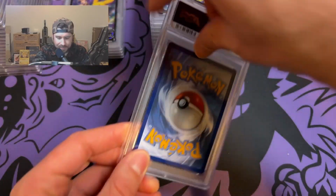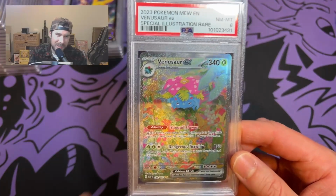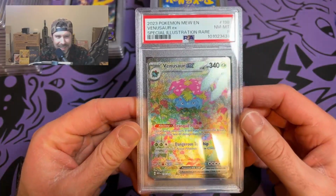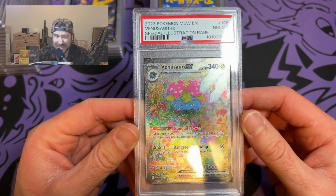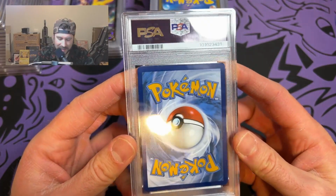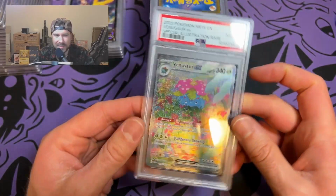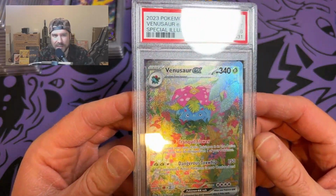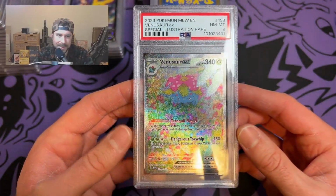All right. Next up, Venusaur EX. So I knew this wouldn't get a 10. Look how off center it is. It's very off center. I thought it might get a 9. It probably technically is centered enough for a 9, because 9 centering by PSA standards can be quite off. But it's pretty off center, let's be honest. Look how thick the top is. Look how thick the left side is. They gave it an 8.